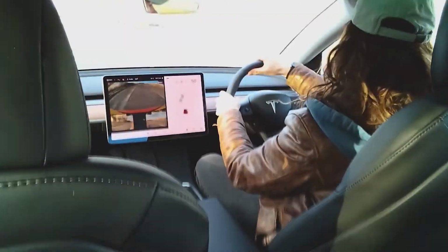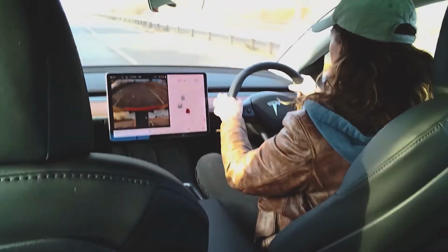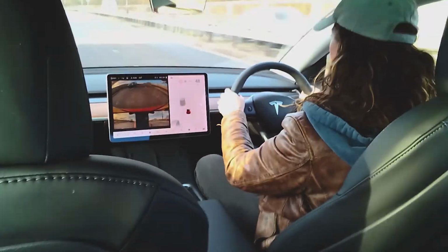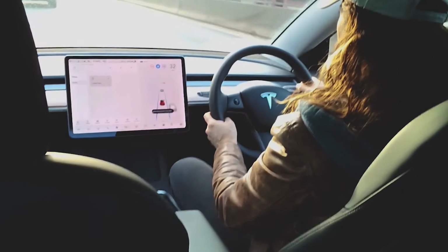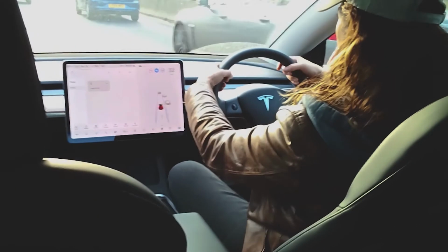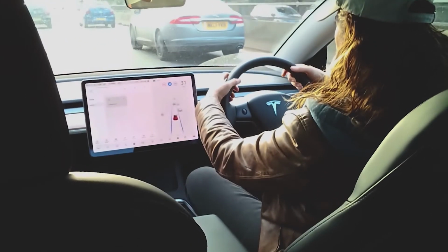Okay, now I'm on the A3. Let's see if we can get it into auto mode. So I believe I just pressed that down twice. Please keep your hands on the wheel. Am I in auto? I'm not going to let go yet because I'm not sure. Take control immediately. I've done that, yeah. Corrective steering has been applied.